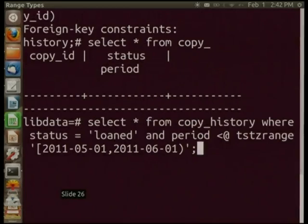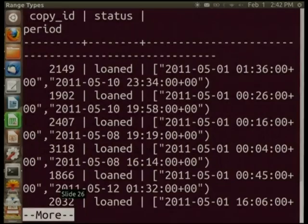So if I wanted to say, hey, I want to see every book that was loaned out during any portion of May 2001, what this gives me is where the period is contained, sorry, any book that was loaned out within May of 2001. So this gives me where the period is within this time range of May 2001. And so then we get a whole series of books that were loaned out during that period.